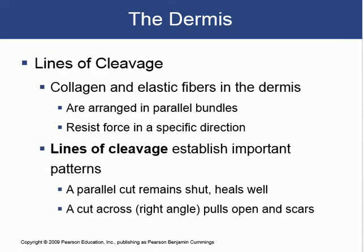Line of cleavage. The line of cleavage is the arrangement of the fibers, elastic and collagen fibers, parallel to each other, so it will give us this line of cleavage. If you look closer at your hand, it's not smooth. You can see actually lines, very tiny lines, or if you use a magnifying lens, it's not that small, but if you can see it, your hand, I will show you the picture, will have these parallel lines, and these are called the line of cleavage.